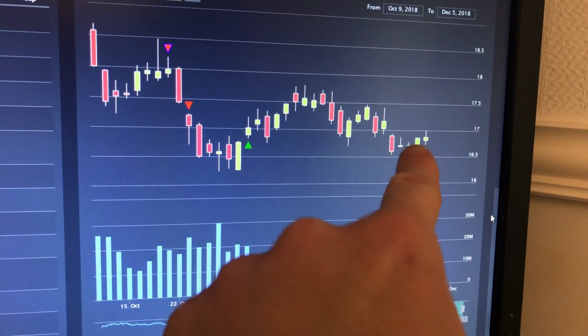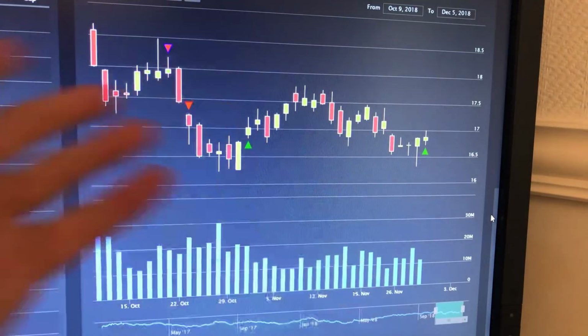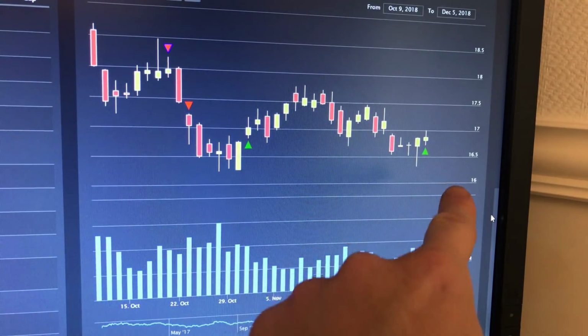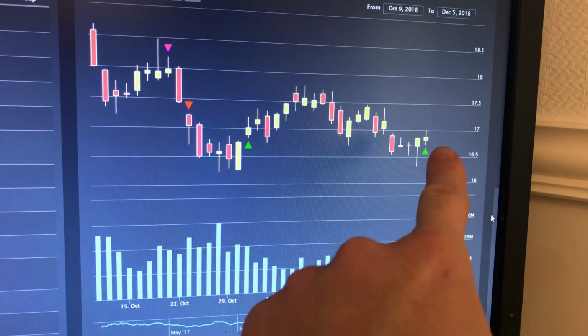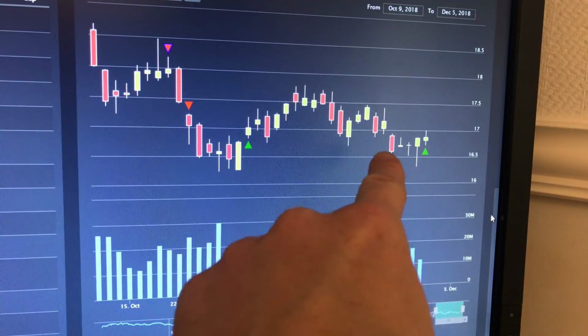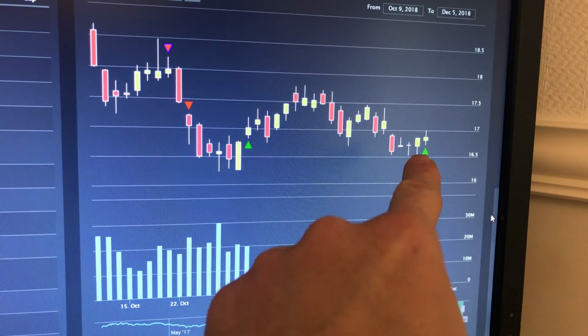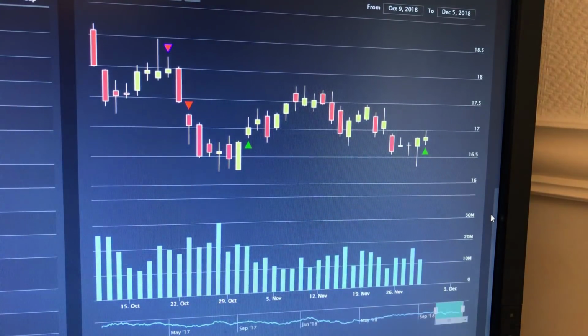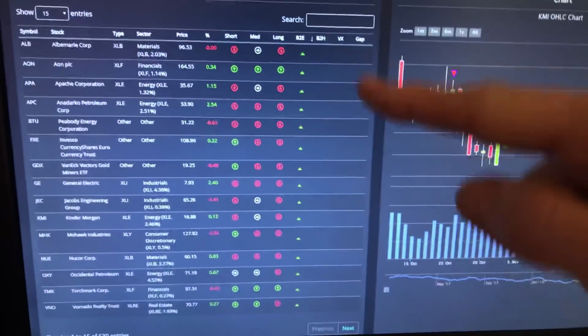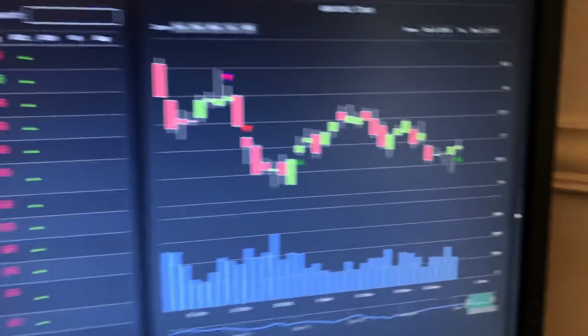This is a stock called KMI. This is not a recommendation. I'm just showing you what the stock is giving us. Now, it's not a complete buy signal yet, because we need to see a bit more of a follow through buying day, an up day, but you can see that the sellers failed to keep the market lower, and they might be trying to push it back higher. So that's the kind of signal, and you can see the Market Rover gives us all these signals every single day when they show up.